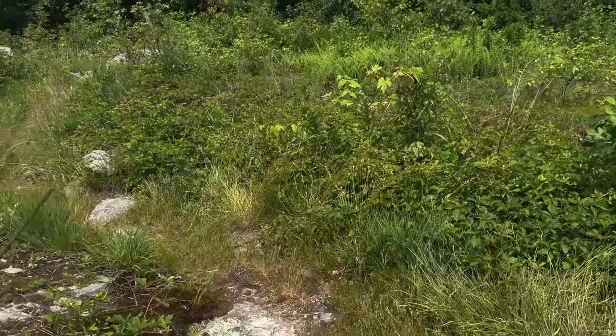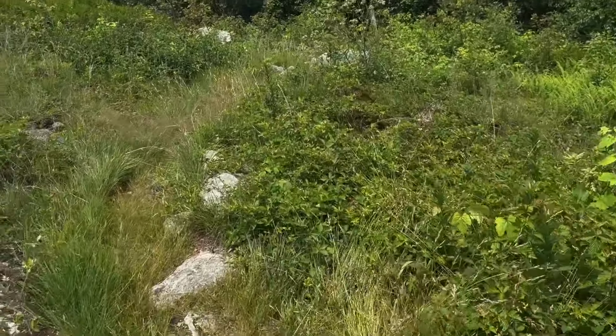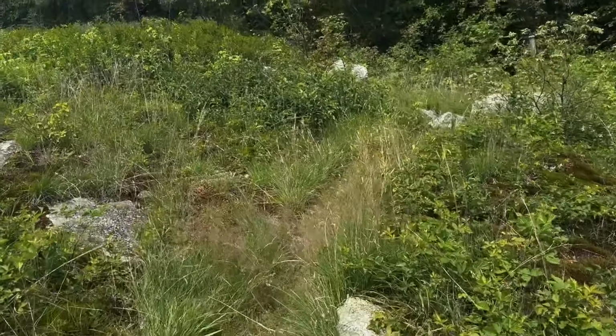Big old swamp down in there. We're coming down these rocks. We are definitely exposed as we're on the transmission line, as you can see by the swamp. Coming down these rocks. Not bad when we're in the shade and in the trees. When you're exposed like this, it gets hot quick.